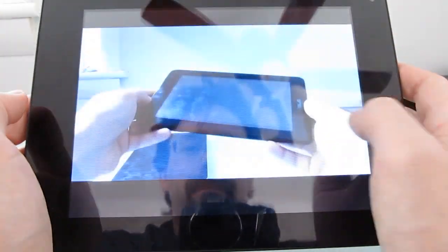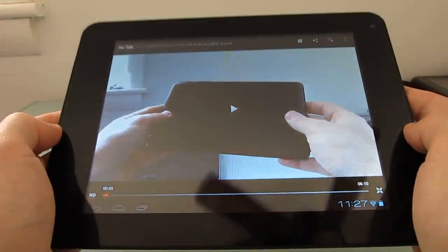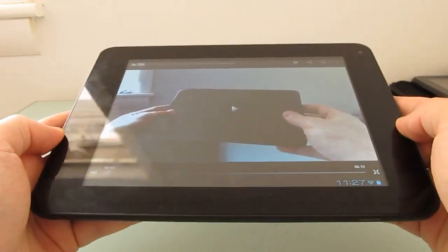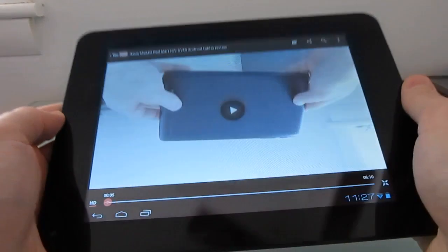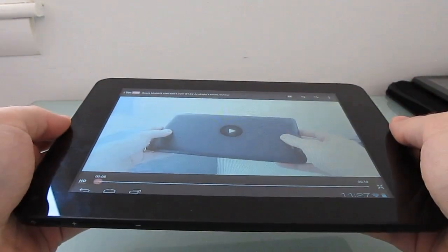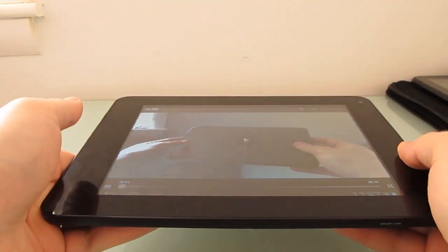This is the Asus MeMO Pad 7-inch tablet. So here's me doing a video review, and as I tilt the screen back, you'll notice that the colors start to wash out and almost look like an image negative. It looks a lot better from some angles than others. So here it's not so bad, but here it really gets difficult to see.